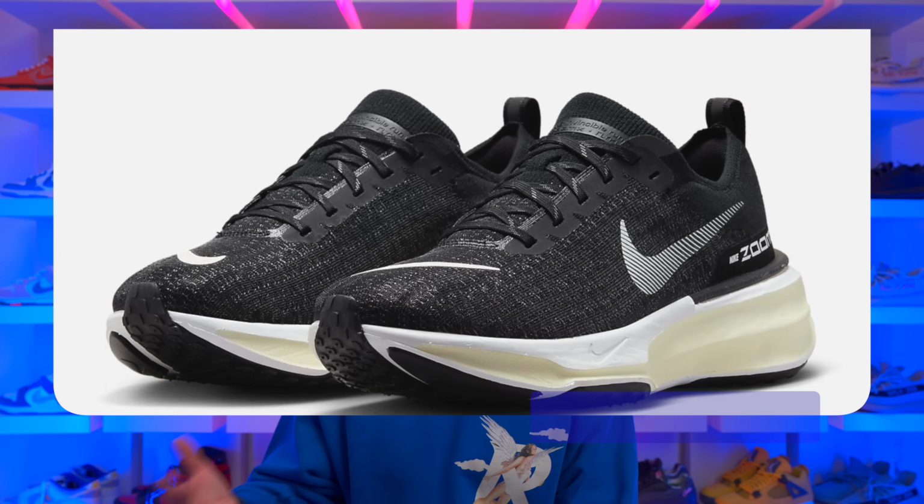Guys, the time has come for us to count down the very best sneakers that have dropped this year. And this is always one of the most exciting videos to make, but at the same time, one of the hardest. I mean, we've had some bangers this year. So let's get started. Coming in at number 10 is the Nike Invincible Run 3.